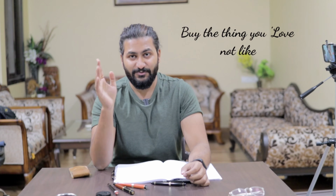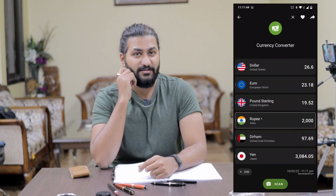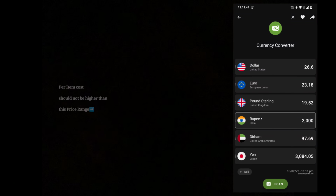Bias number 1. First of all, I am only allowed to buy the pens which I absolutely love. Secondly, I need to restrict my budget, because at the end of the day, as much as I like these objects, this is my hobby, and I need to set a fixed budget for all of those things. So I have set a budget of around 2000 INR, which is roughly 25 to 30 US dollars.